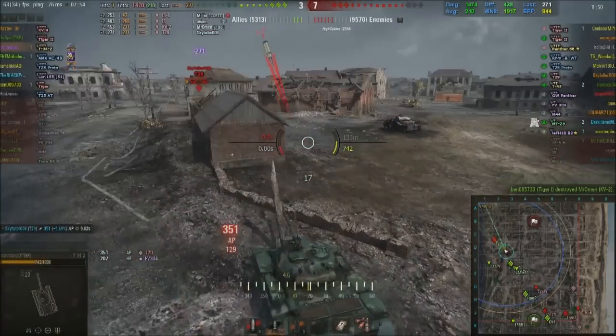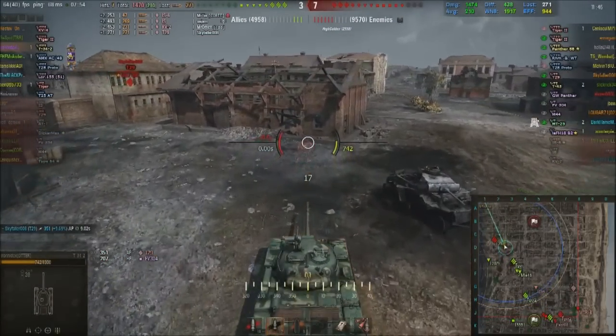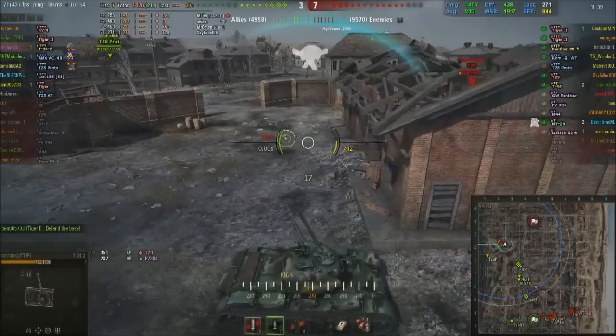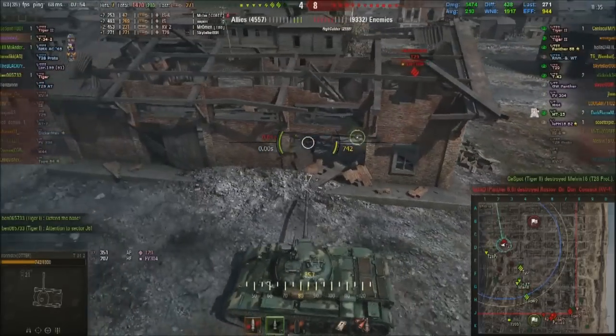Okay, I took a hit there. And he has such a better gun. You know, he does way more damage per shot. I can't sit there and trade shot for shot with him. And I'm guessing he probably went, yeah, just like that's why I didn't pull out there, because I didn't want him to shoot me. I didn't want to take another hit.